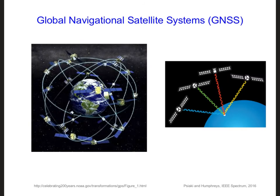Ships and aircraft typically navigate using satellite signals transmitted by Global Navigation Satellite Systems, or GNSS for short. The acronym GNSS describes any satellite constellation that provides positioning, navigation, and timing, so PNT, services on a global or a regional basis. Here in the United States, we are most familiar with the Global Positioning System, which is GPS. But some other countries have generated their own GNSS systems, such as China, Russia, Japan, the European Union, and India.